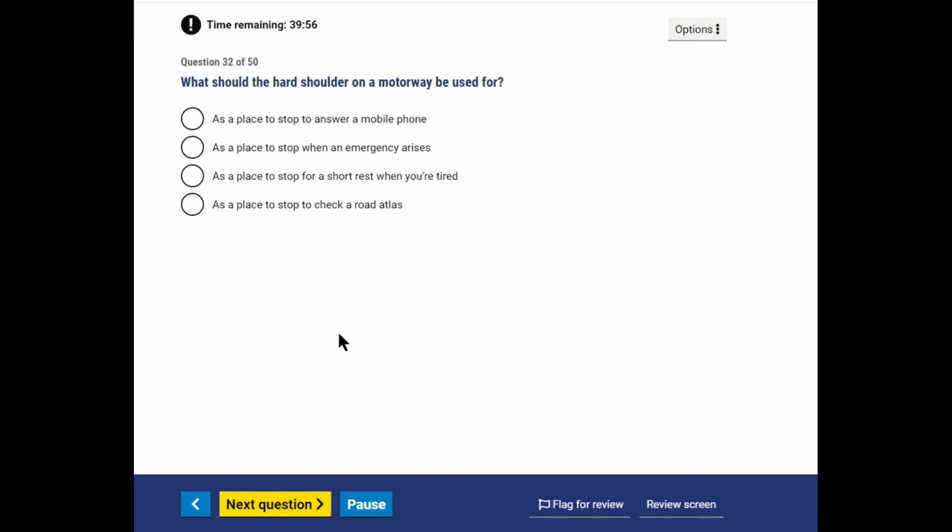What should the hard shoulder of a motorway be used for? This has got to be the same as a car question. You wouldn't answer a mobile phone there. As a place to stop when an emergency arises? Yes, I think so. You wouldn't stop there for a short rest, and you certainly wouldn't check a map there. So as a safe place to stop when an emergency arises.